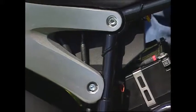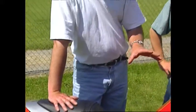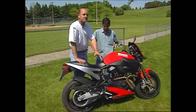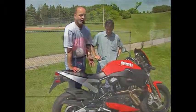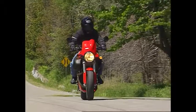I think that Buell should win all kinds of accolades for what they've done here. They've taken a traditional Harley Davidson motor and tied it together in this package. This frame is beyond your Harley custom frame where you might cut the steering head, widen the rear end for a faux hardtail swing arm. This is like all new.